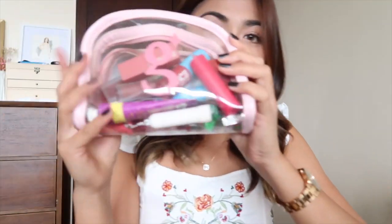So medyo nandito siya lahat. Actually, meron pa ako isang malaking bag na puro lipstick, pero binigay ko na sa kapatid ko. So I hope nagagamit niya.